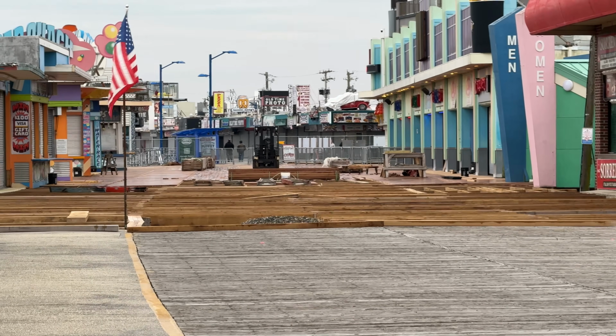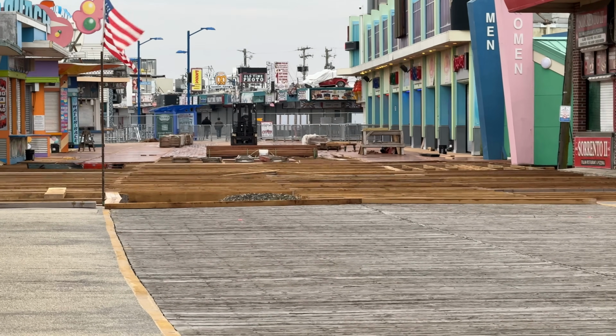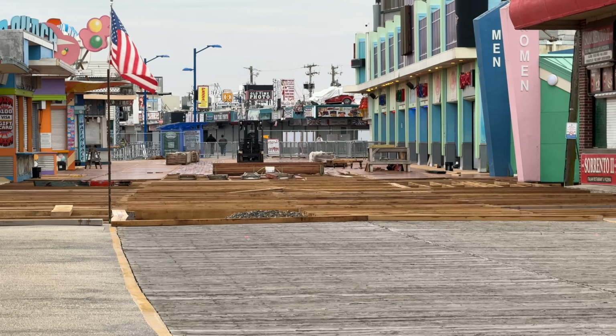Looks like there's a hole in the middle as they're building out those supports, or the cross beams. Like I've mentioned before, it's very hard to see what things look like from this angle, which is why we have the seagull. I got it right behind me.